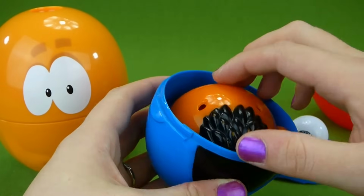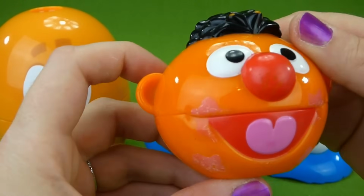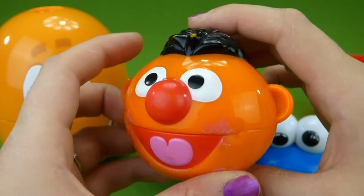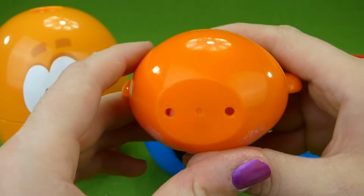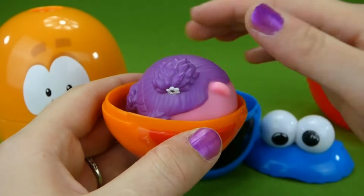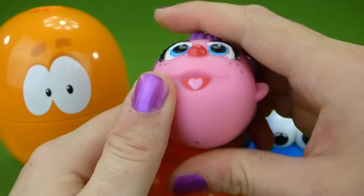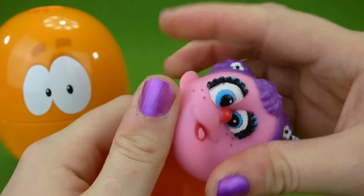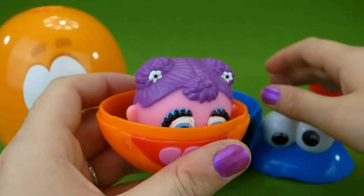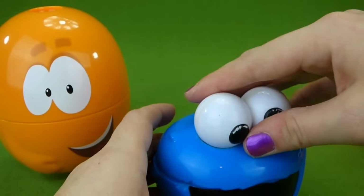I see Orange. It is Ernie. Look at that. So we have Elmo, Cookie Monster, and Ernie. Let's open up Ernie. Da da da da! It's Abby Cadabby! Aww, she's squishy! A little squishy ball. We love Abby Cadabby! And let's put it all back together. There we go.